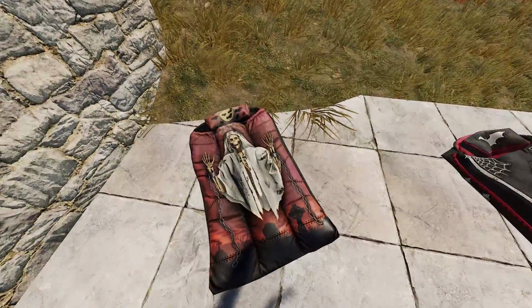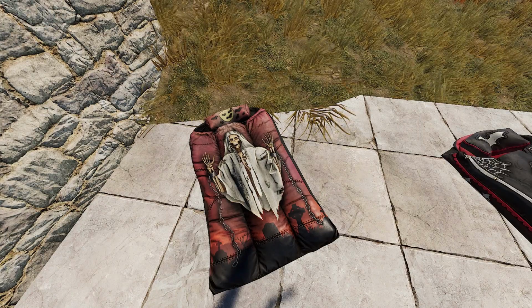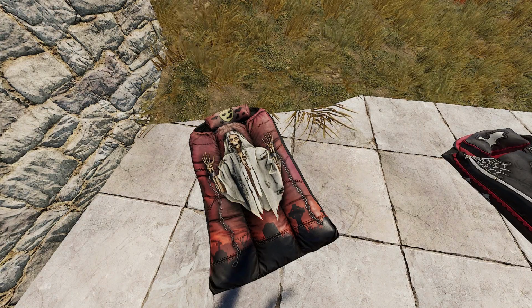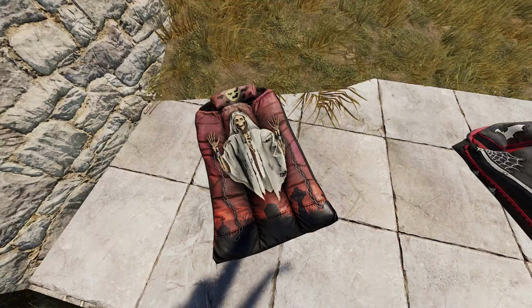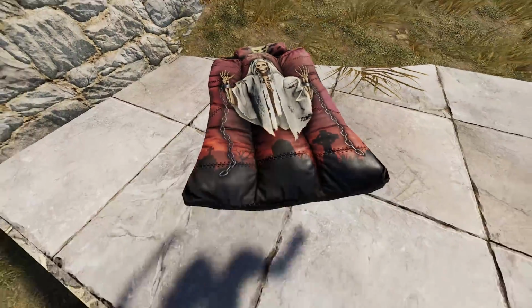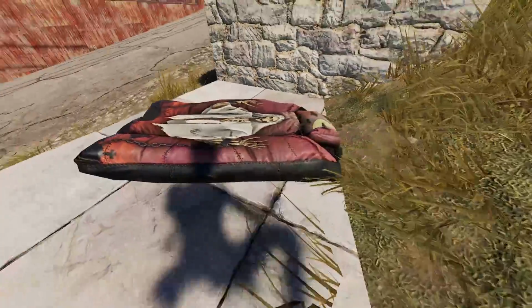Next up, we got some sleeping bags. First one here is from La Crempe, I believe. And it is the, let's see, a cursed sleeping bag? Yes, cursed sleeping bag. There we go. That's why we gotta have our cheat sheets, guys.